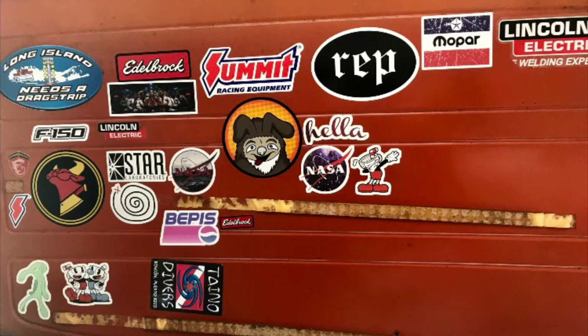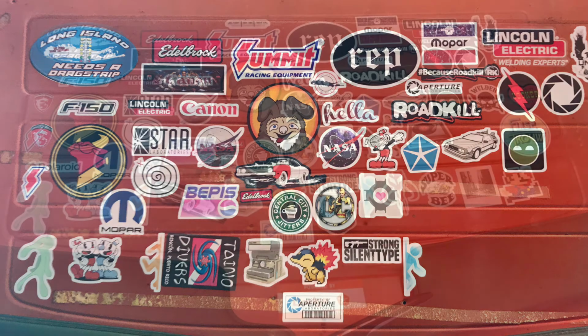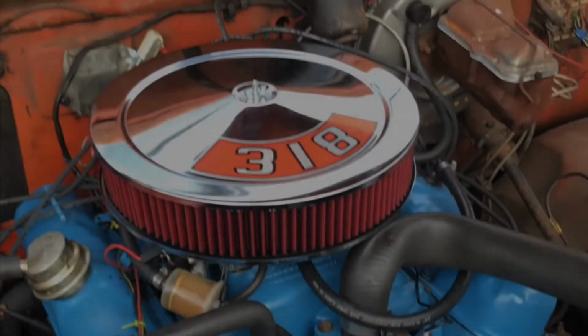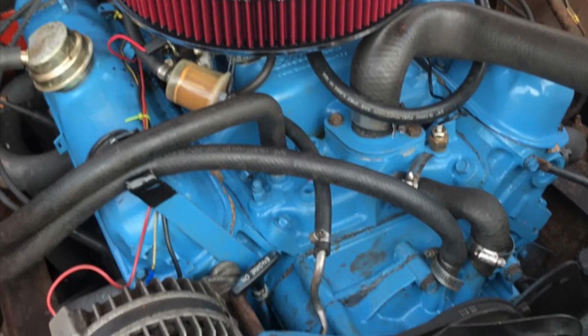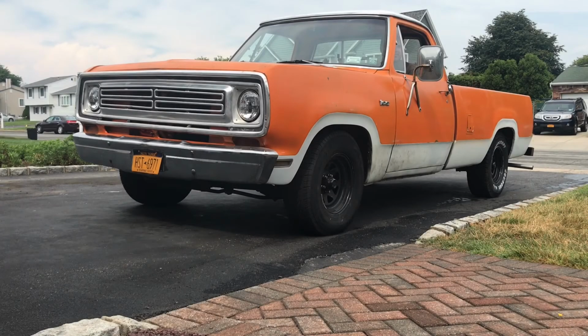This is all of these stickers just starting to fill up the roof of my truck. Over a year, this is an entire year of stickers I just ended up getting from different things. So eventually in the springtime, I painted the intake manifold and the valve covers and some front accessories, and eventually I got it running.